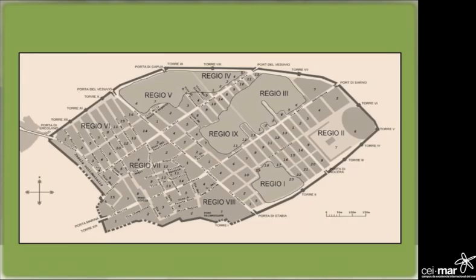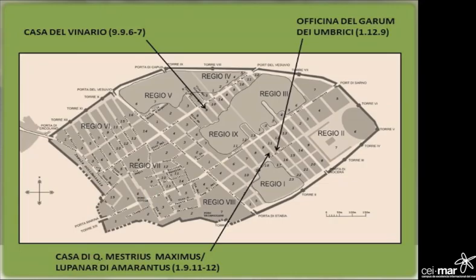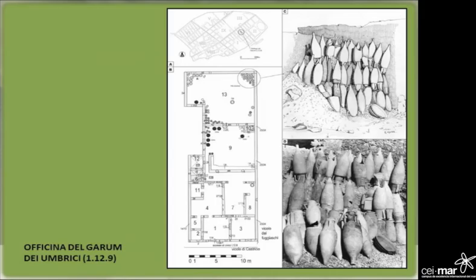Turning now to terrestrial sites, three facilities that served for the confection and/or distribution of foodstuffs at Pompeii provide evidence for the systematic collection of large numbers of amphoras following the emptying of their contents, presumably for some kind of type A or type B reuse. These include the Casa del Vinario at 9.9.6/27, and the Casa de Quintus Mestrius Maximus, Lupanar of Amarantis complex at 1.9.11-12, both connected with the distribution of wine, and the Officina del Garum de Umbricius Scaurus, 1.12.9, connected with the confection and distribution of fish products and probably other foodstuffs.